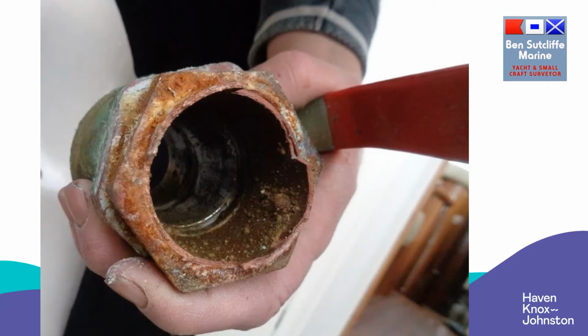And Ben, on that, is it slightly different whether it's brackish water or fresh water? Is there a slightly different time frame, or is it the same for both? No, they're all CE marked for 5 years.